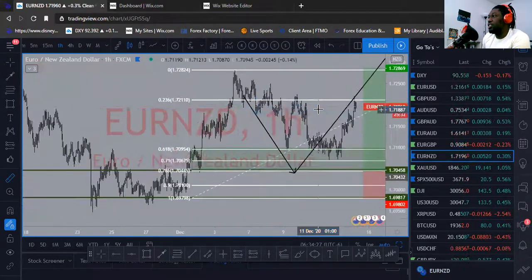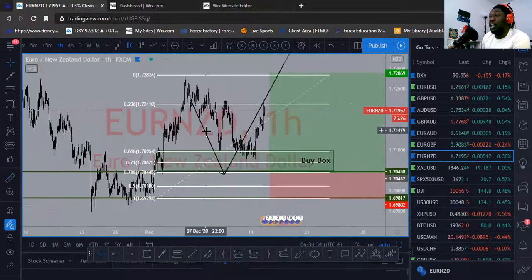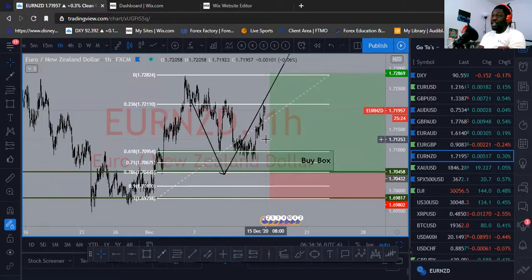EN, as I mentioned yesterday, took off without me, hit my 70% profit level from the 61.8. So, I mean, if you did get on this guy, I did mention if you want to get into the 61.8 trade, absolutely you can. Price almost even dropped to the 71%, but didn't get there. But yeah, this trade for me has already been missed.